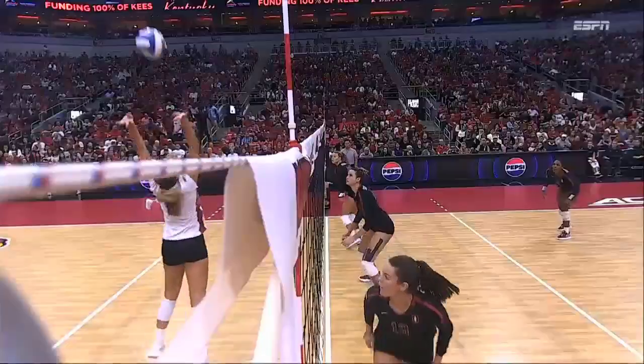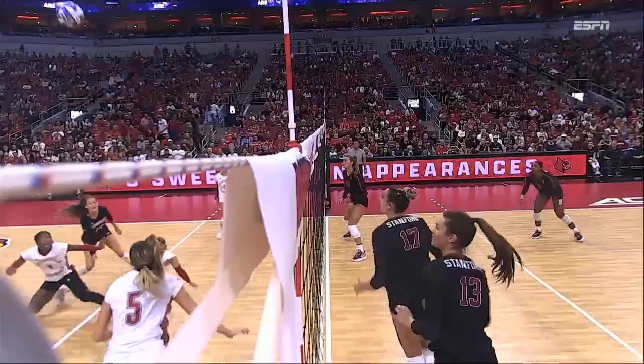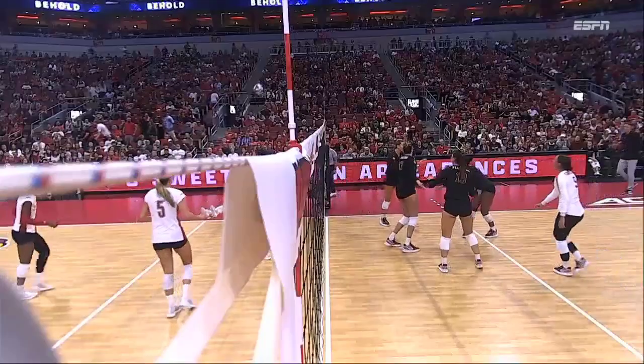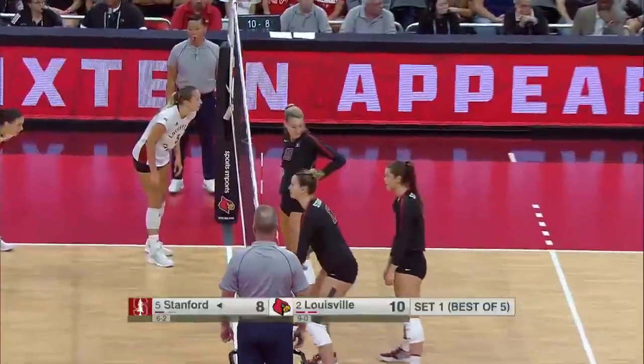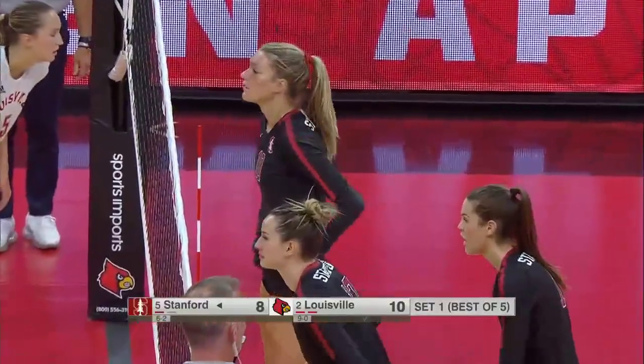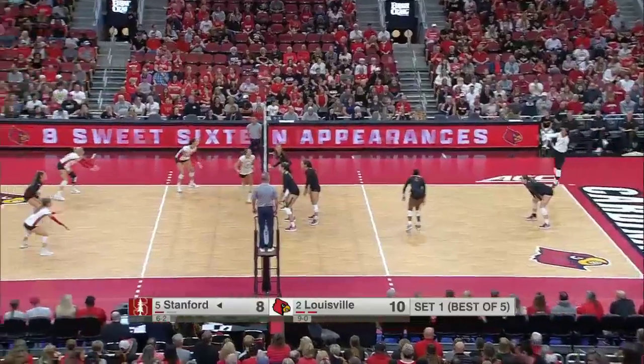And this is the aggressive block. They're in a great rotation. You see that they're moving very well, very quickly, but that block is not going to get past Kendall Kipp. Good job by Stanford coming out of the timeout. They had given up a 4-0 run and now answered with a little mini run of their own to get back within 2.